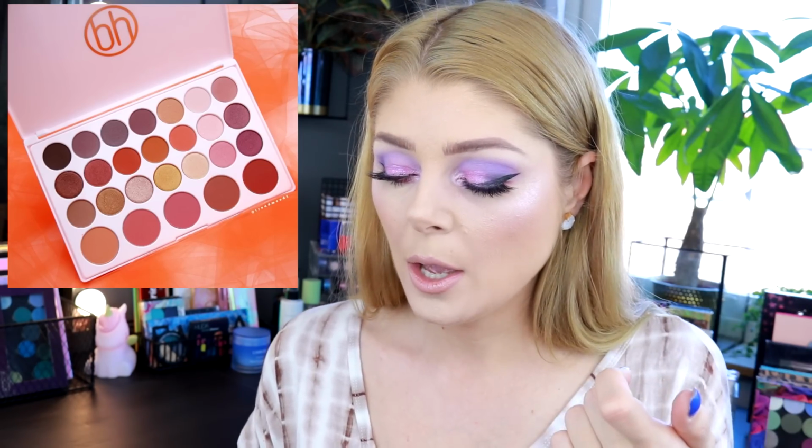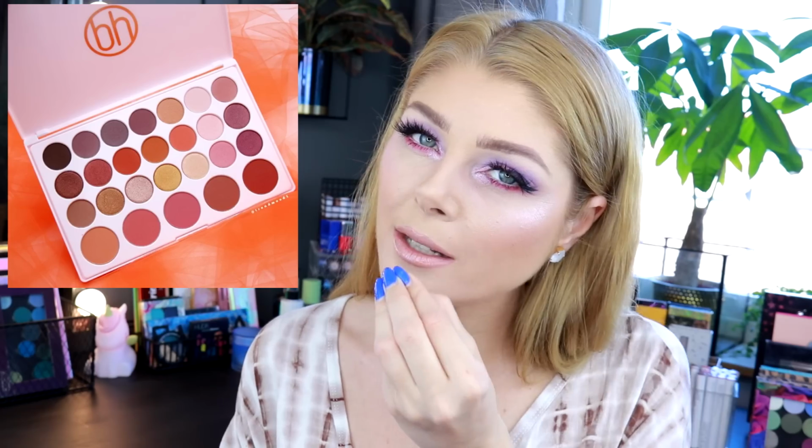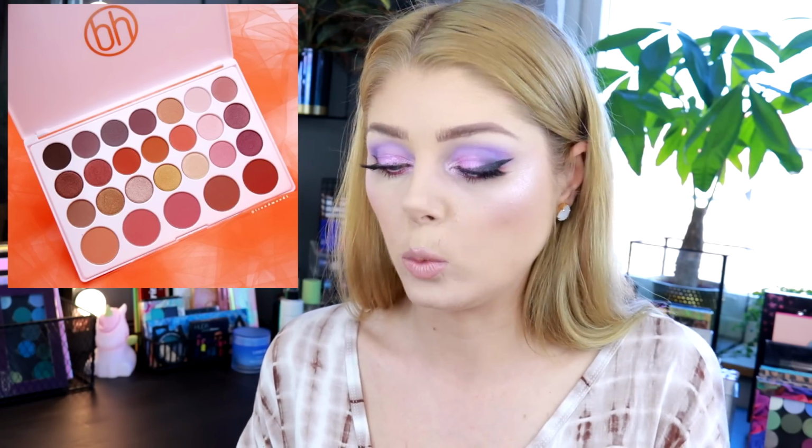But I wish that they would just have turned this up a bit, like brought in a matte pink, a matte yellow, a matte bright red. That would have made me intrigued because this is more bright than the 35O, but still not bright enough for me. But I bet a lot of people would love this, but it's not for me.